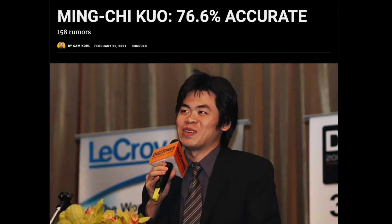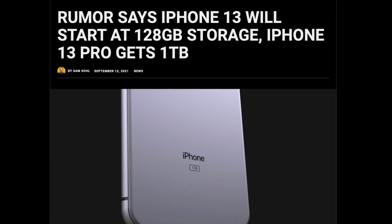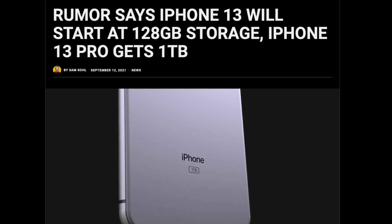Right, so the source of the reports is the ever-credible supply chain analyst, Ming-Chi Kuo. Right, so delving into the great news, Ming-Chi Kuo says that the storage tiers for the iPhone 13 and 13 mini are going to be 128 gigs, 256 gigs, and 512, which of course means that 64 gigs is finally dead on the flagship iPhone.